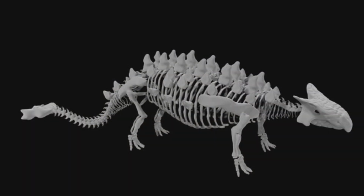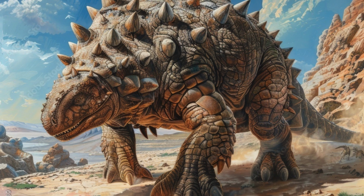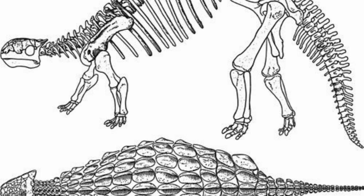Physical characteristics. Ankylosaurus magniventris, the best-known species of this genus, was a large quadrupedal dinosaur. It reached lengths of up to 9 meters, with an estimated weight of between 4 and 8 tons. Its body was covered by thick armor composed of osteoderms, which are bony plates embedded in the skin. These osteoderms offered a formidable defense against predators, functioning as a natural shield.